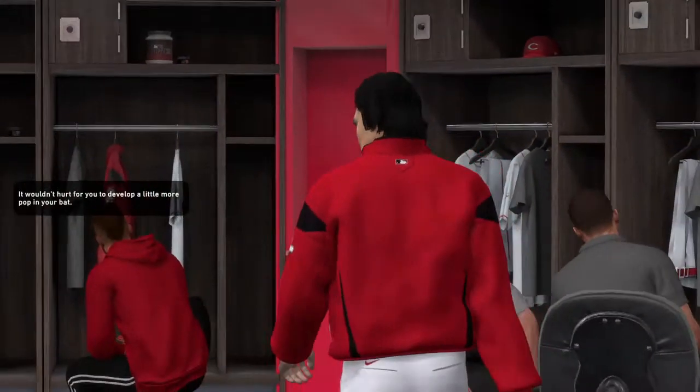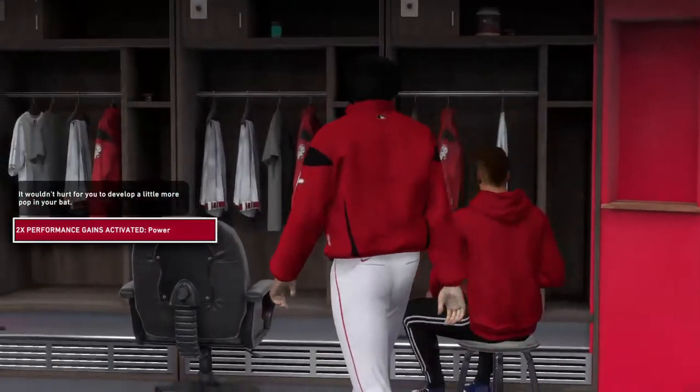A coach challenges a player to continue to round out his game.